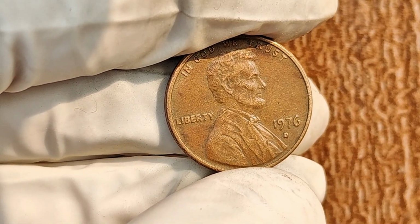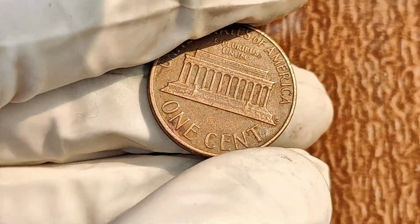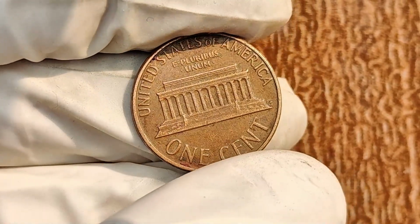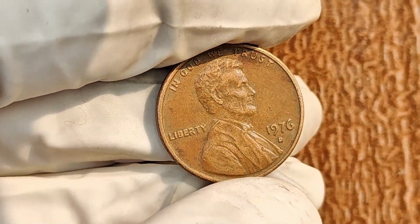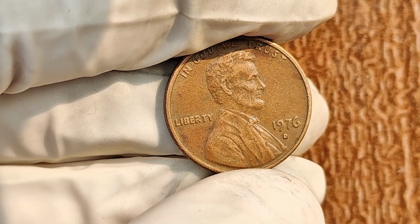Pause for a second and think about this. Someone once found a rare penny in their grandfather's coin collection. They almost threw it away but decided to get it checked out instead. That coin sold for over $1 million. Imagine being that person. Imagine the regret you'd feel if you tossed away your chance at that kind of fortune.